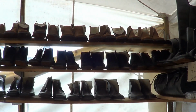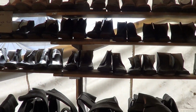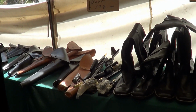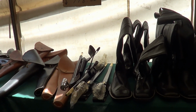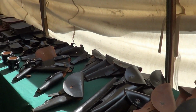And of course, footwear. Lovely boots. I'd love to be able to afford a pair of these someday. And bayonets. One of those things you didn't really want to have to get close enough to resort to, but you did. And holsters. So pretty much everything you could.